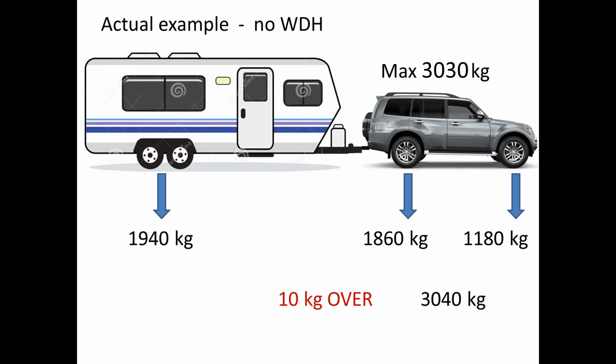So in that scenario there, I'm 10 kilograms over. These are the actual measurements, as opposed to the previous slide I was showing, which was sort of giving you an idea but not exactly weighed. So this is exactly as it was on the weighbridge. 10 kilograms over on the car if you add the two together.